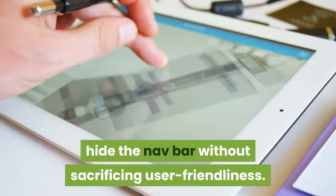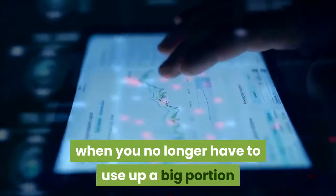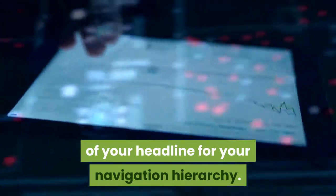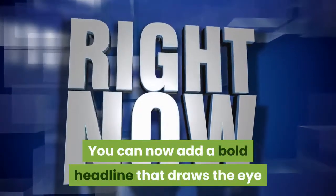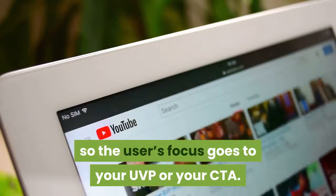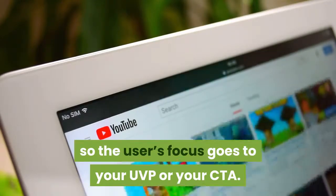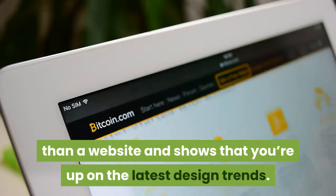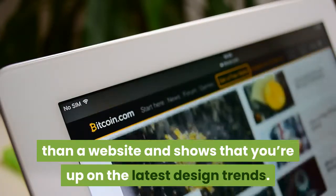user-friendliness. Think about the space freed up when you no longer have to use up a big portion of your headline for your navigation hierarchy. You can now add a bold headline that draws the eye or simply leave the space blank so the user's focus goes to your UVP or your CTA. The overall design looks more like an ad for a slick magazine than a website and shows that you're up on the latest design trends.